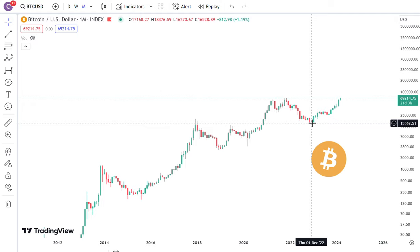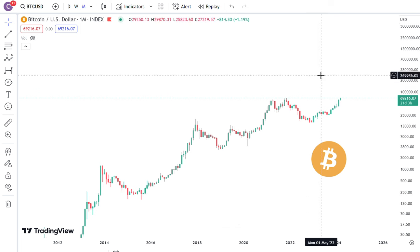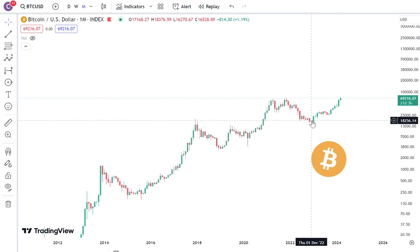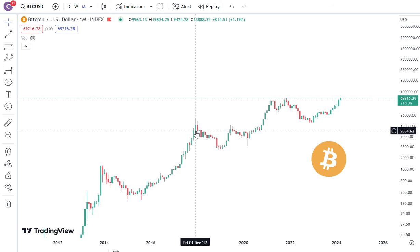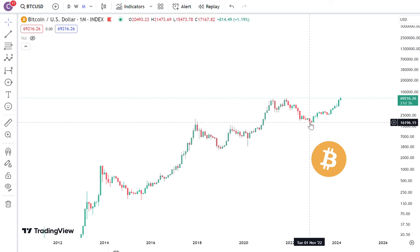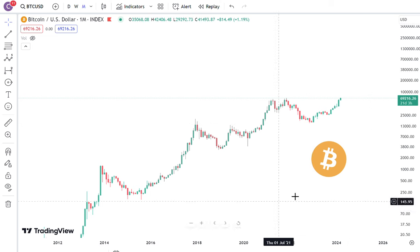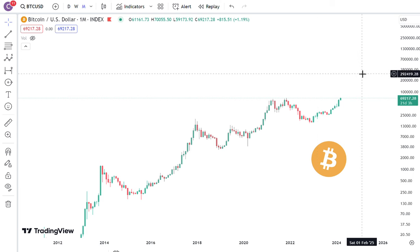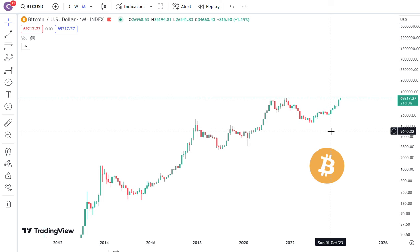Because if that's the low right there, and this cycle here looks anything like this cycle over here, which is starting to look more and more alike, you're talking about from the lows here in August 2015 to December 2017, 26 months. From here, 26 months, another 12 to 18 months away. Well, another 12 months away. So you're really talking about potentially a pretty long move here. Time of the cycle can help.